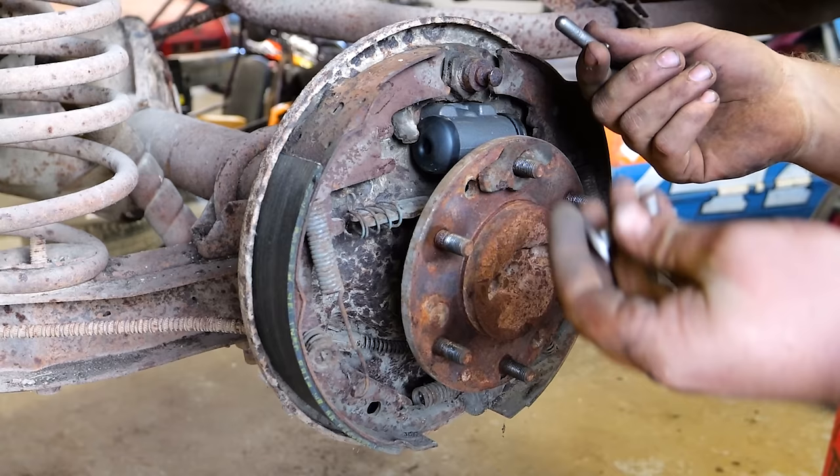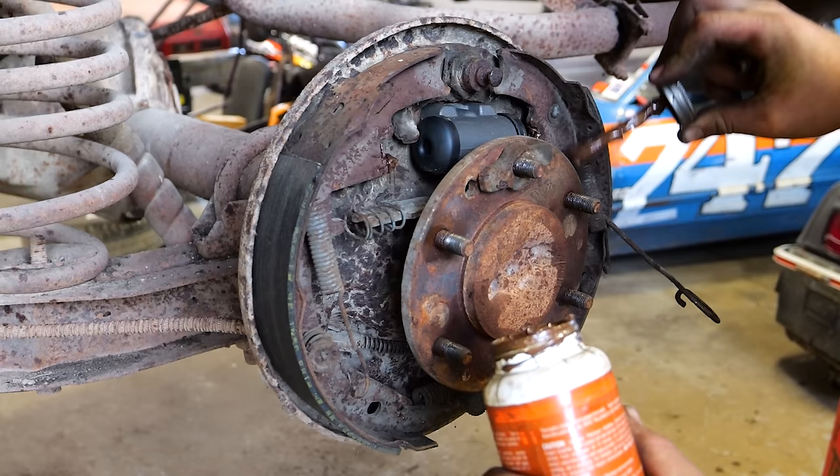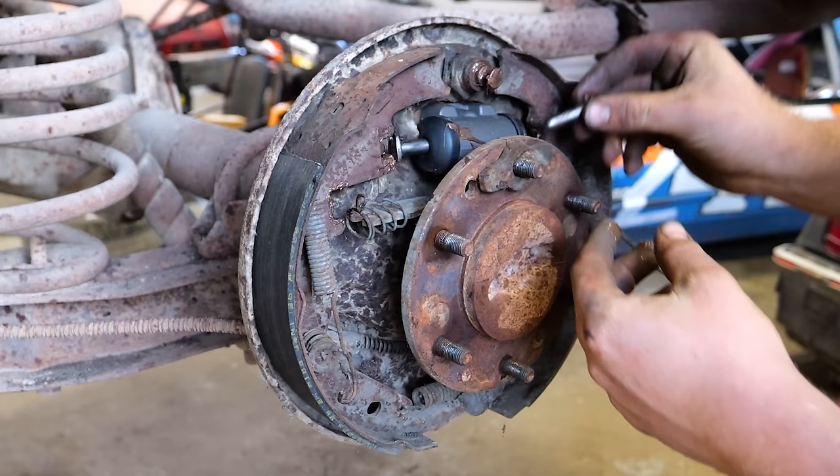All I gotta do now is take some good old anti-seize. Get a little bit right there, a little bit right there, put a little here, a little bit over here. Basically any contact points that are exposed right now. Touch here because why not? Get some on these guys and send these guys back in their home. Yep, I look like the gold tin man.